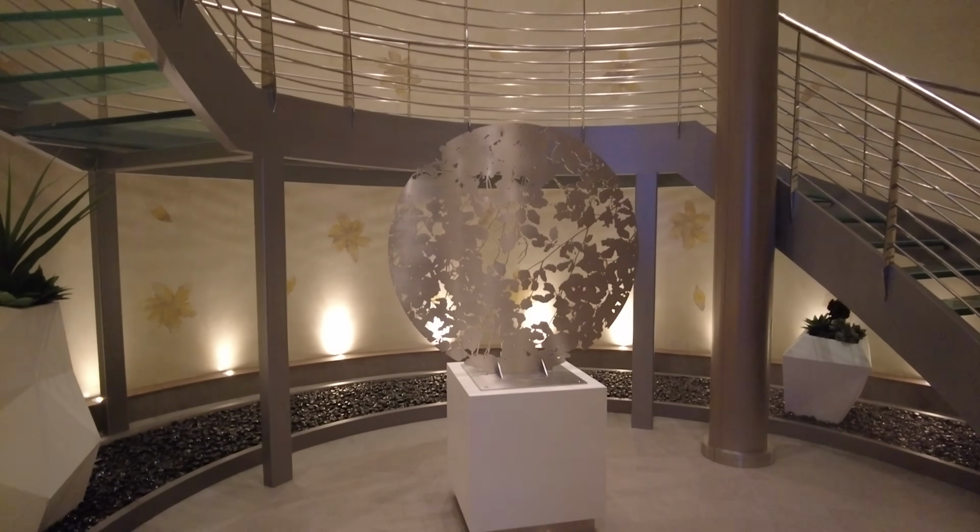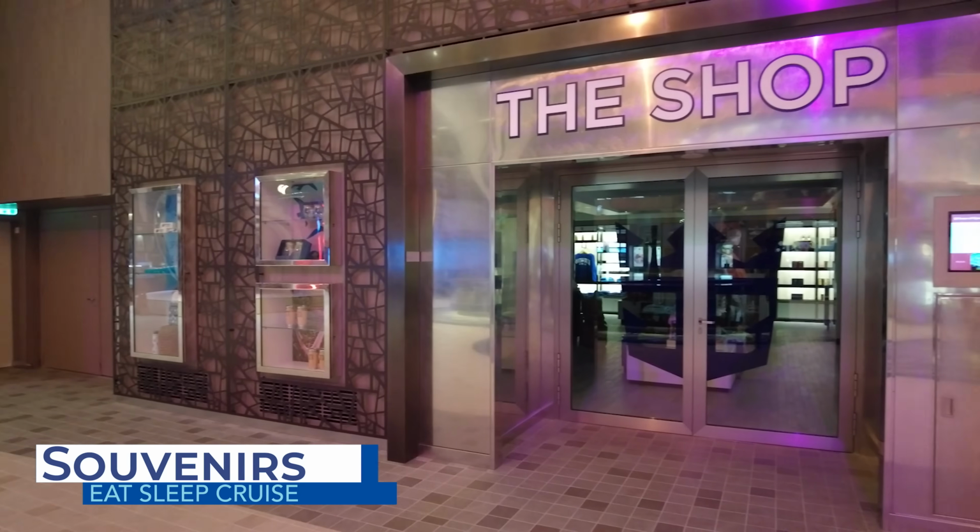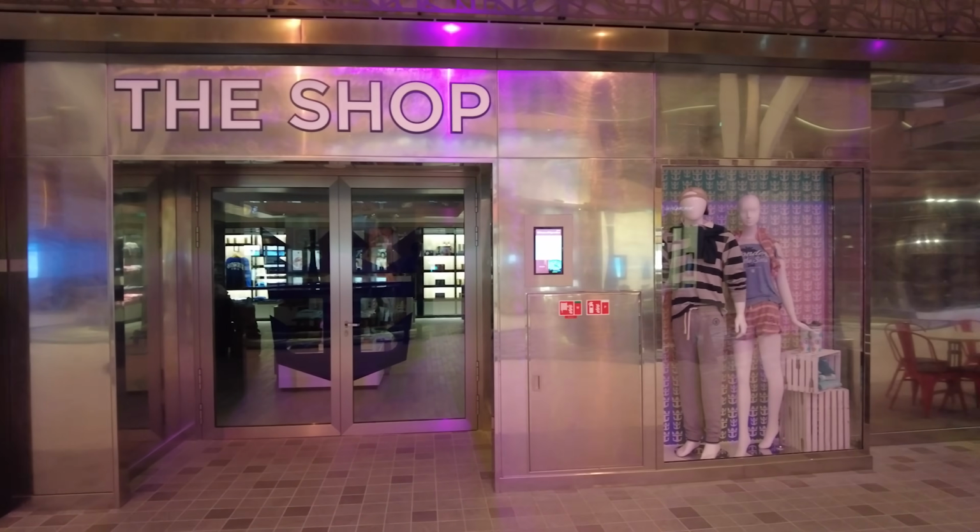For many vacationers, a trip isn't complete without a pin, magnet, or Christmas ornament to commemorate the occasion.